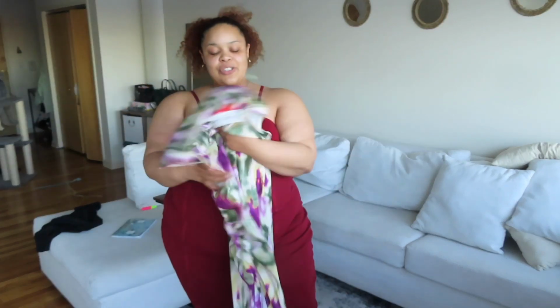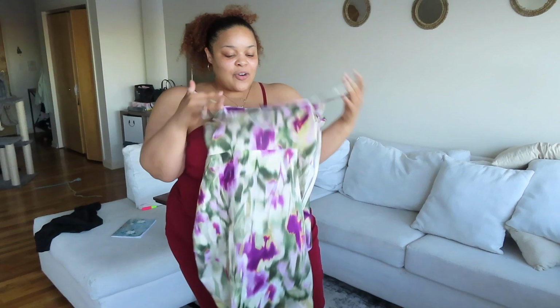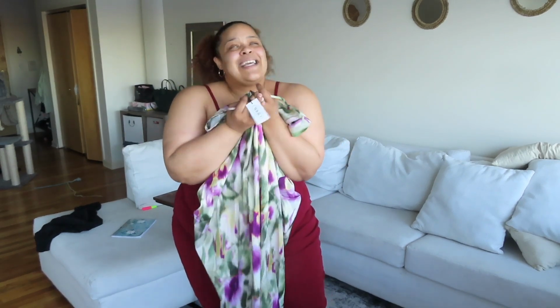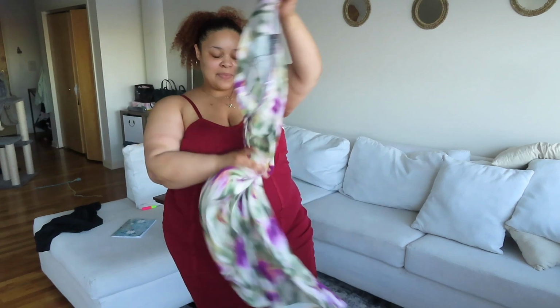I'm just so disappointed that this does not fit. Like, girl, I was gonna give it my all. It was gonna do its thing. So unfortunately, it's a no-go for me and it has to go back. So yeah, this is cute though.